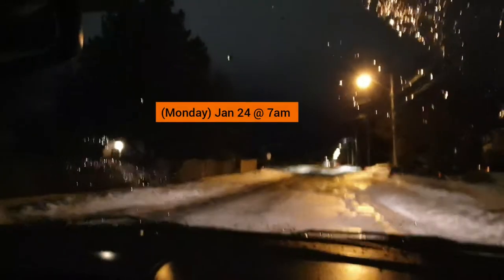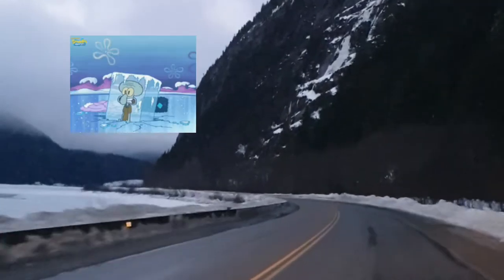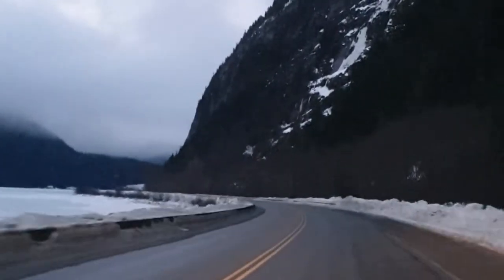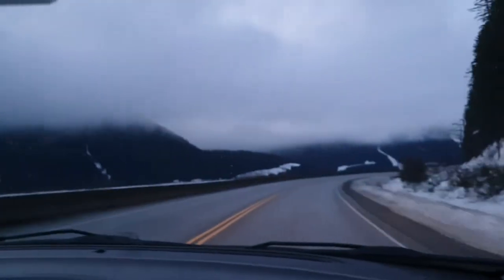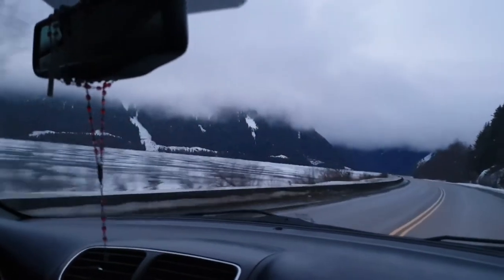It's 7 in the morning and the sun is still not up. This is how winter is. So we're heading somewhere and see, the lakes are so frozen. And we're on our road trip, and we're having a nice view here.